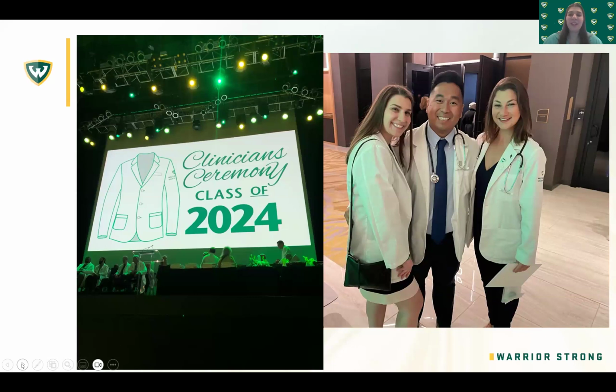Since Cullen and I started medical school during COVID, we did not have a white coat ceremony. Instead, we had this clinician ceremony, which was right before we started clerkships. It was just a really nice way to begin the next phase of our medical training. Here's just a picture of me and my friends at the ceremony. Next slide.